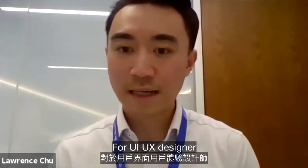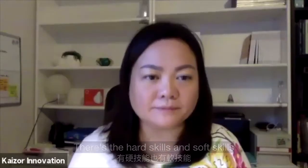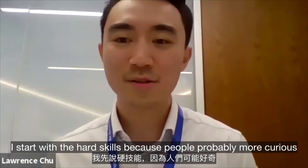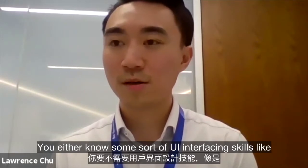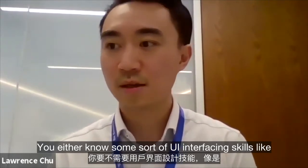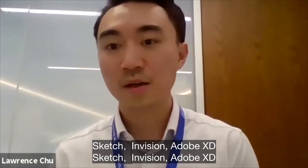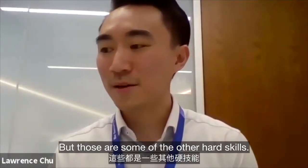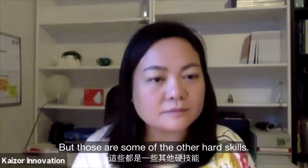So for a UI UX designer, there's the hard skills and the soft skills. Okay. So I'd start with the hard skills because people are probably more curious around, what tools should I learn and so forth. So, you either know some sort of UI interfacing skills like Sketch, InVision, Adobe XD. I think some people still do Illustrator. But those are some of the other hard skills.